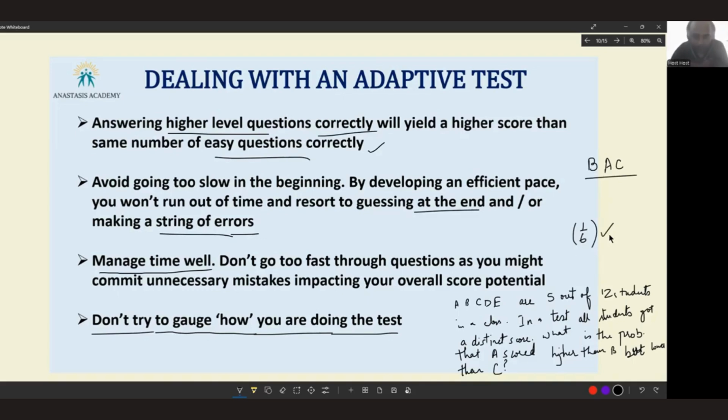But for somebody who is not so comfortable with probability, and if you look at the average data point for the entire population, usually you will find that probability is not a very light topic. So this might end up being a moderate question, or this might end up being a difficult question. But for me, this is insanely easy.